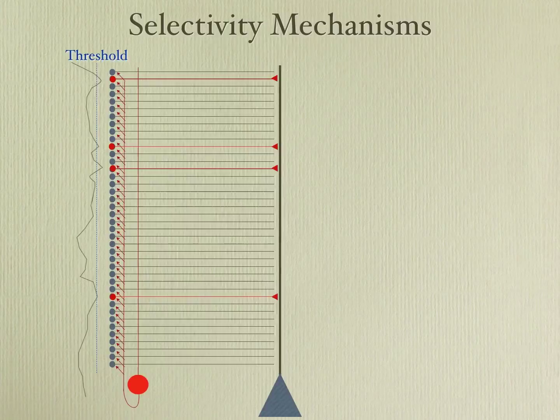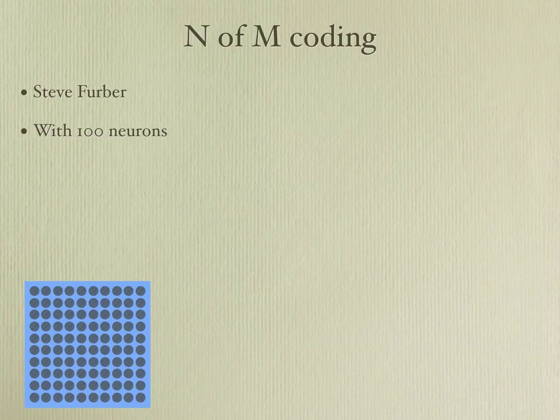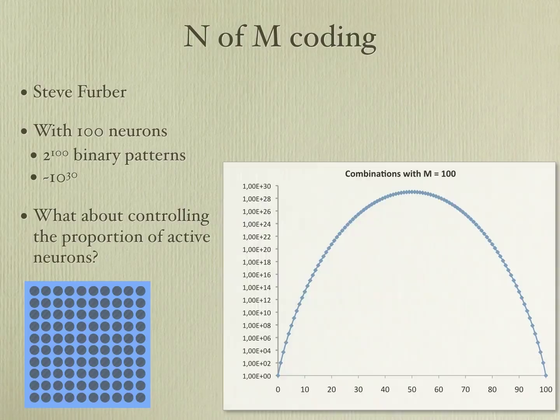And this is the other trick with temporal coding: you can control the percentage of neurons that fire very easily. You just let the neurons fire, and when they've got to a certain level, then you stop. This is what Simon Thorpe's colleague Steve Furber called N of M coding. When you've got 100 binary neurons, there are 2 to the 100 patterns, about 10 to the 30. But if you control the number of neurons that are allowed to fire, then you can calculate exactly how many different combinations there are.